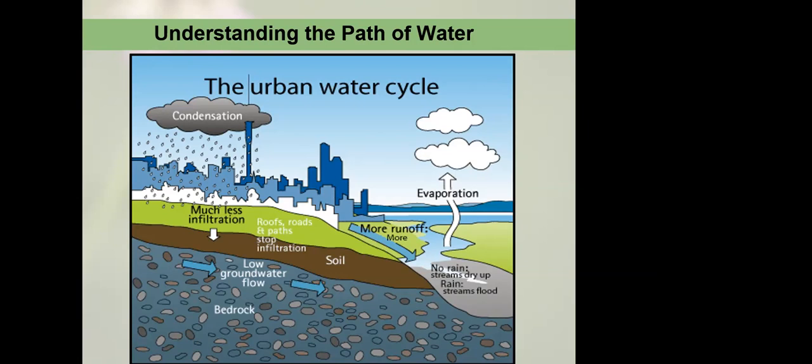And so oftentimes you get this sort of feast and famine behavior with water when, if there's a lot of dry periods, not a lot of rain, some of these streams can dry up in the middle of summer. But then, of course, when there's a heavy storm, you do get increased flooding. Okay, so the speed and the volume and water quality are both impacted by these differences in the two cycles.